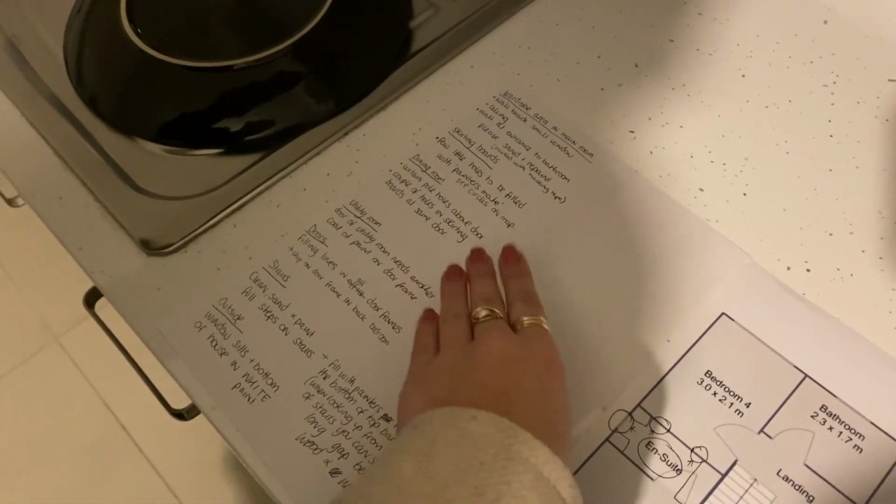Would you say the person that's coming to do everything at the house tomorrow will hate us for this long list? Probably. Because I don't think so.